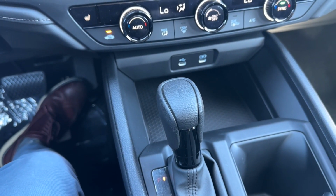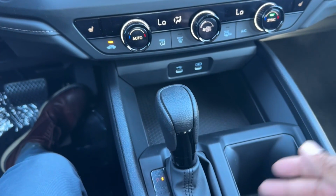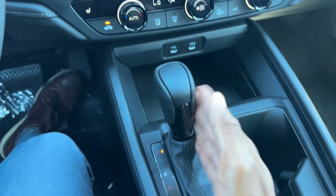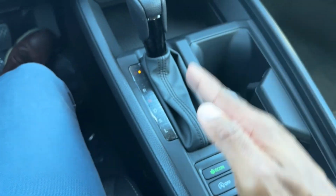I know a lot of other companies have been starting to use CVT, and a lot of people hate it, the rubber band feeling, all that stuff. But this is a good CVT. Honda, they know what they're doing. They've had it for a minute.